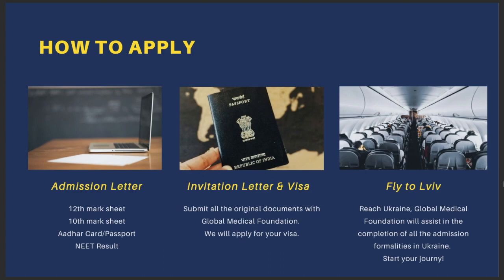One important point that I want to tell each and every student right now is that in case you're applying for any university in Ukraine and your agent sends you an invitation letter of some other university, then please note that you are already getting yourself into trouble. This is already a case of fraud, because they will not give you admission in the university you want to take admission in. So please make sure that whichever university you apply for, you get the invitation letter of that particular university only.